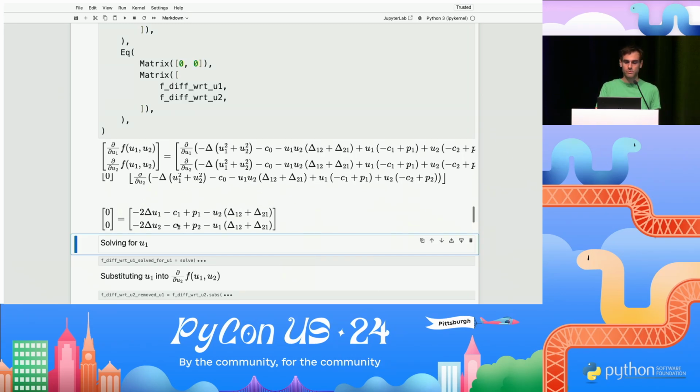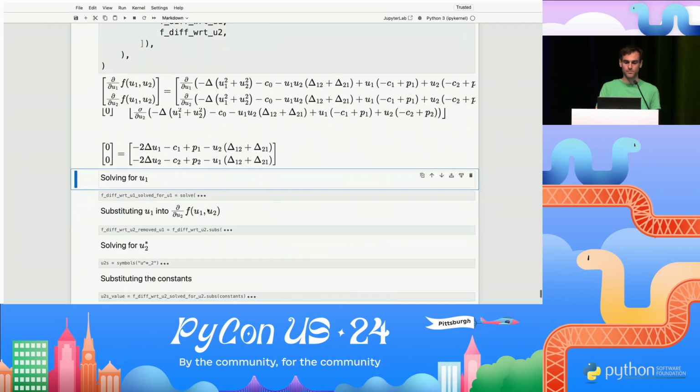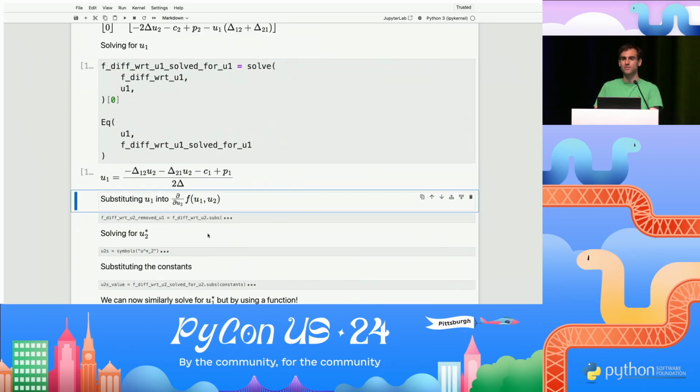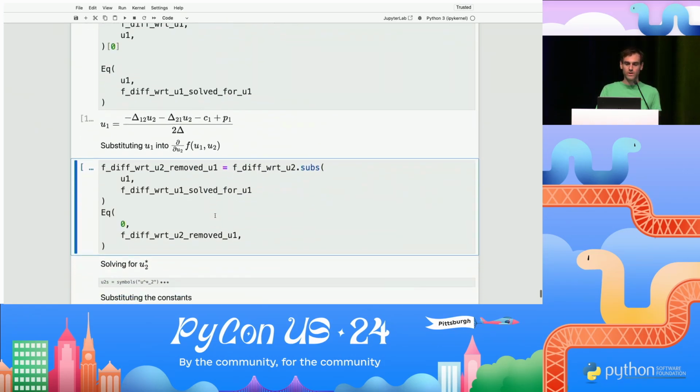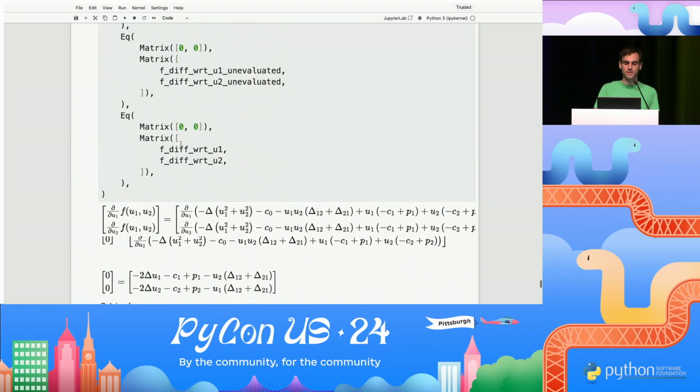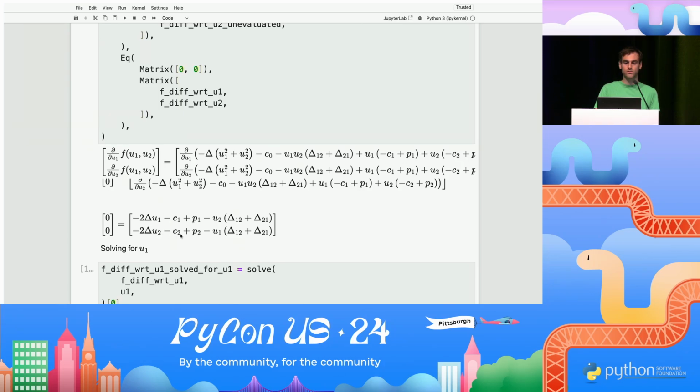Now what we want to do is solve this with respect to u1. And again, we just use the solve method. All this is doing is just substituting. It's doing really tedious work that we could do by hand, but we'll probably make some errors. Once we've done that, we can substitute u1 into the equation with respect to u2. And what that does is it lets us get rid of all of the variable constants of u1 and u2.